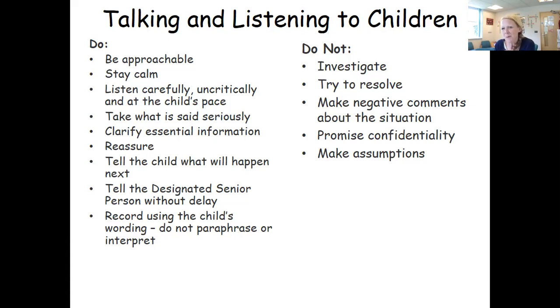Do be approachable. If a child comes and sits down and starts talking to you, then really encourage them to talk. It's important that you stay calm while children are talking. They will be watching very carefully to see how we respond in any given situation to whatever they say. It's important that we keep a calm head as they're talking. Listen carefully, be proactive in your listening, and don't be critical. Work at the children's pace. Take what they say seriously.